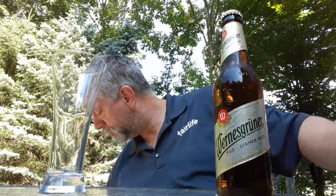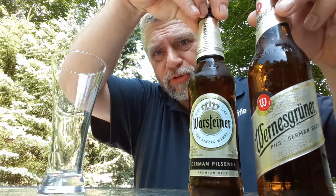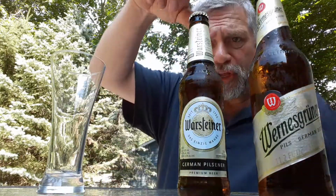In this case, we have gotten a pair of German imports, and specifically Pilsners. And Scott and Adam, thanks a lot. This is really thinking outside the box. It's kind of cool. I always enjoy when I have similar kinds of beers that I can just sit down and pair right side by side. So let's stick the Warsteiner back in the cooler so it stays cold, and we're going to crack the Wernesgrüner.